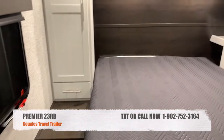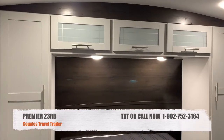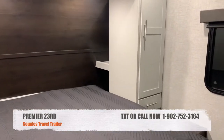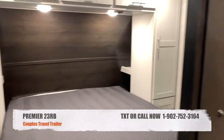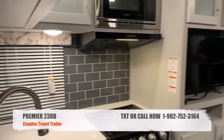We're going into the master suite, folks. Look at the storage in there, even the little corners in there. There's USB ports and plugs on each side. They've just decorated this unit up so nice. Again, somebody can be in that bedroom sleeping. Somebody can be out here watching TV. It's really nice. Again, we're at 23 feet in this box.